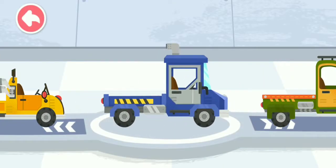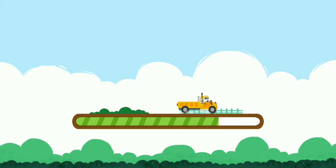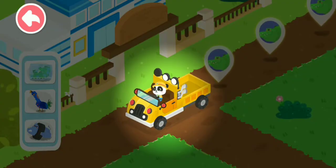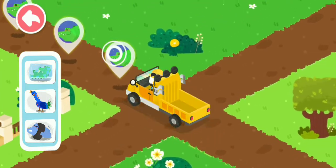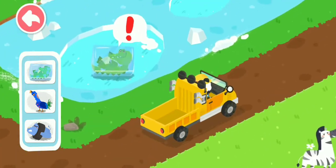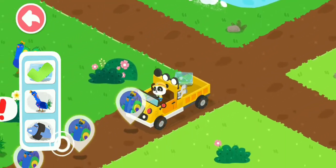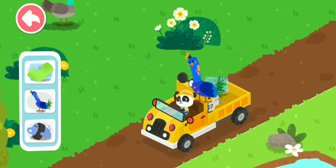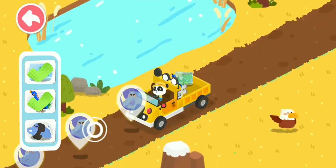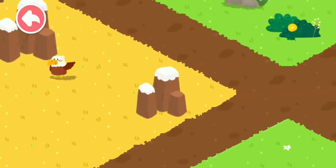Choose a truck and pick up the injured animals. Hoi, hoi. Follow the animal icons and you will find the injured animals. Drag the animal onto the truck. Take them back to the rescue center for treatments.